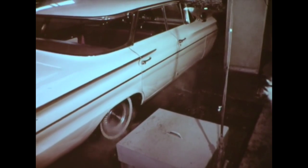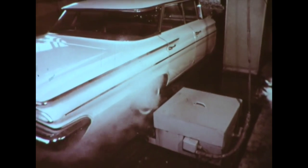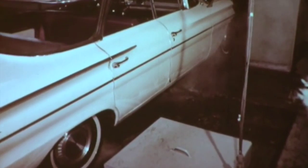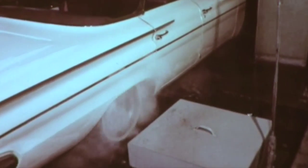Look at that early steam cleaning following wheel blaster. The wheel was actually cradled there and spun at a high speed, and steam was blasted onto the wheel to clean it.